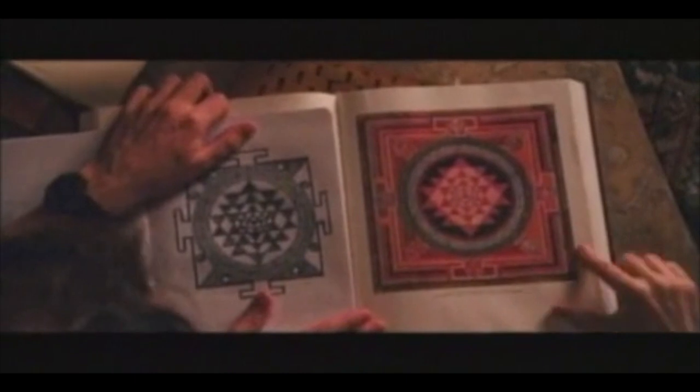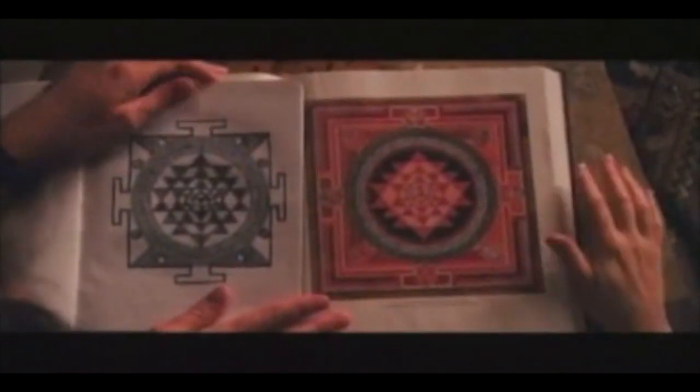One of the important images in the film is a mandala, which is a symbol from many cultures, but most prominently the Tibetans. It's a geometric group of symbols that depicts the universe.